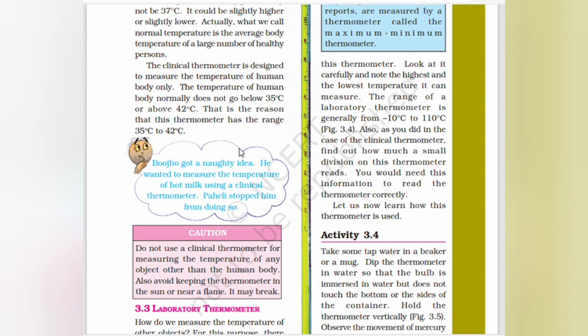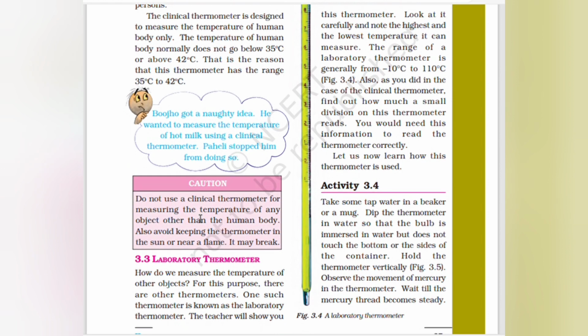Buju got a naughty idea. He wanted to measure the temperature of hot milk using a clinical thermometer. Paheli stopped him doing so. Caution: do not use a clinical thermometer for measuring the temperature of any object other than the human body.